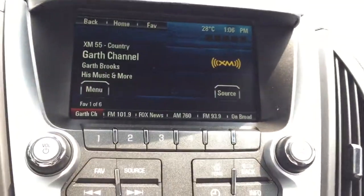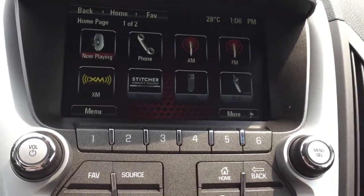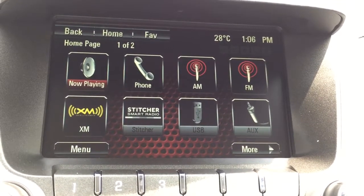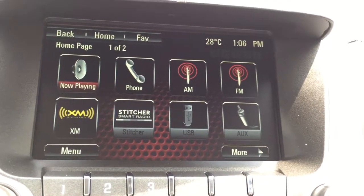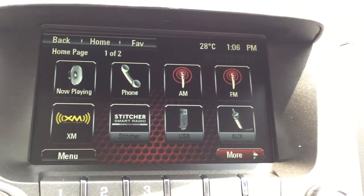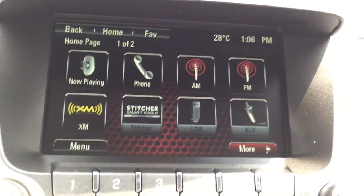If you want to get back to that main menu with all the options displayed, you're going to hit this home button. So back here, not only can you listen to the radio, of course you can connect your mobile device to the vehicle if you have some music on that you want to listen to. So you can do so using USB, auxiliary, or Bluetooth.